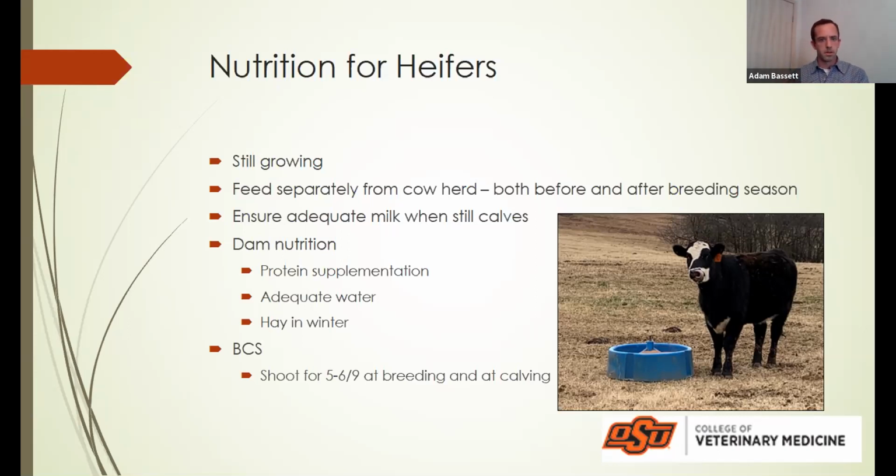And so it's important to make sure they have protein, of course, for that development, but the hay will help keep the mothers warm, for example, with the fermentation processes going on with the hay. And that's all important, not only for these heifers' mothers while these heifers are calves, but also when these heifers are pregnant themselves and trying to develop a fetus so they can have a calf in the future.